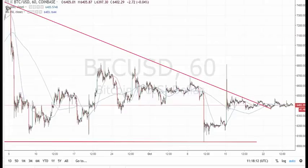Now, Bitcoin can just go sideways. I mean, there's really nothing else to say. It's drifting sideways in a very narrow range between 6.3 and 6.5. When it breaks out, it could move pretty quickly, I think. I'm not saying it's going to go up or down. It's possible to say the pattern allows for either action, as does the situation.